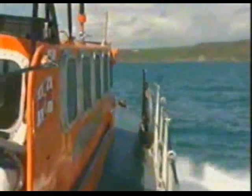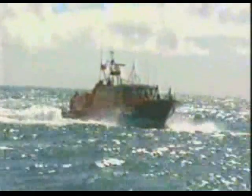Around the coast of the British Isles, there are more than 200 lifeboat stations. Rescue crews of the Royal National Lifeboat Institution are called out nearly 5,000 times a year and save on average 1,500 lives. The lifeboat crews are nearly all volunteers.